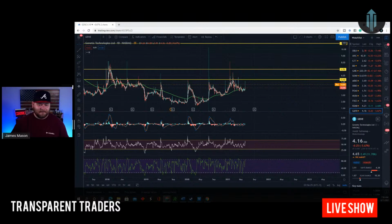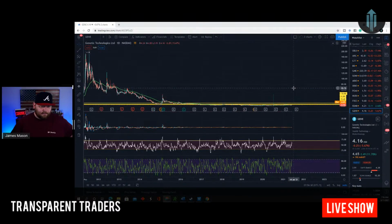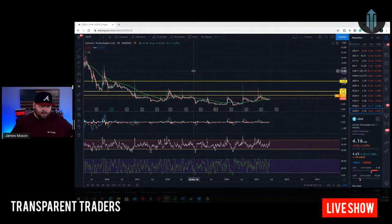All right. So, yeah, this is ticker GENE, and that's what I see for it. I love its share structure. And I do think that this thing could give us some pretty significant potential here in the future once we break above that 5.40 range. So this is definitely something to keep eyes on right here.